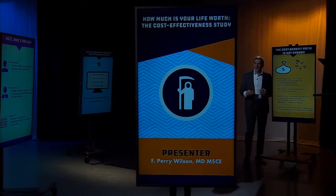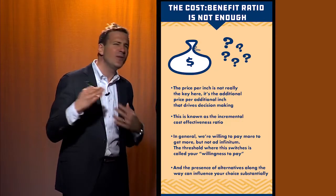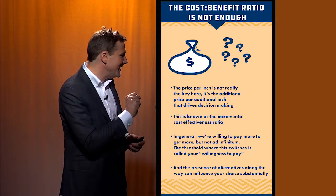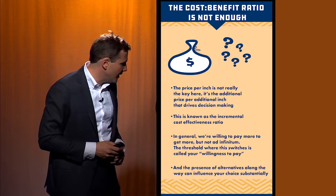So just to hammer home the incremental cost effectiveness ratio a little bit, again, the price per inch is not really the key here, right? We could have calculated the price per inch for every TV. That is not what matters. What matters is the additional price per additional inch as you're marching down the aisle of TV size. This is the incremental cost effectiveness ratio.